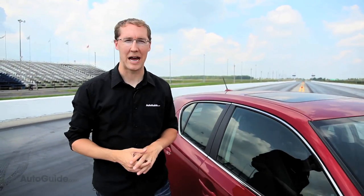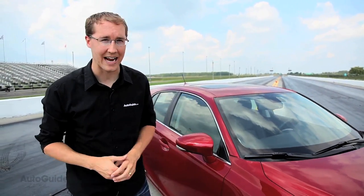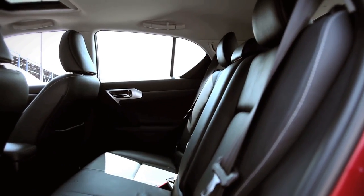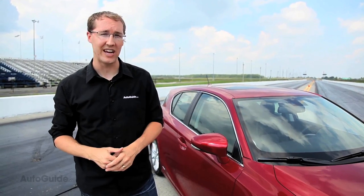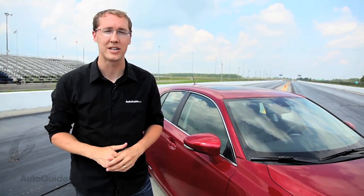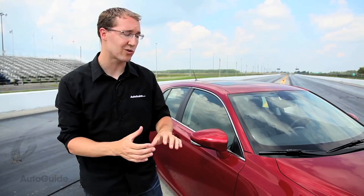But before we get to that, let's take a look at this very European Japanese car. For starters, it's a very functional 5-seater hatchback. It has reasonably good room in the second row for full-size adults. It has lots of cargo room, 14 cubic feet in the back hatch, and that expands to 34 cubic feet if you drop the 60-40 split folding rear seats. So that's a great setup right there.